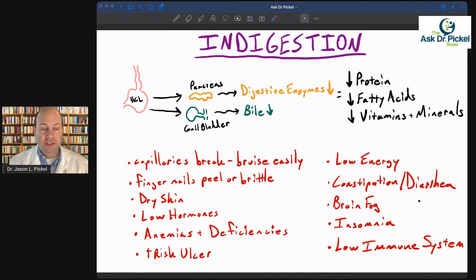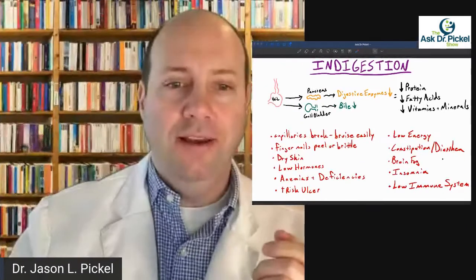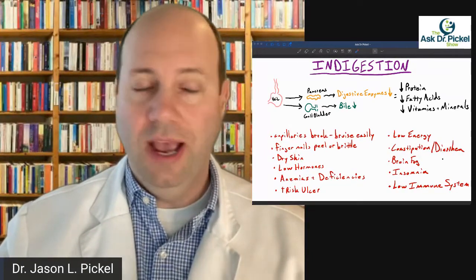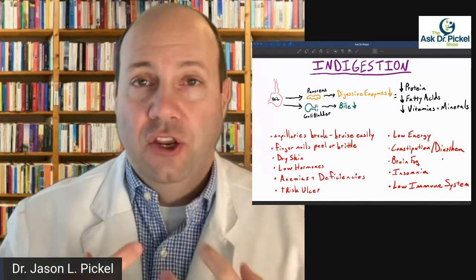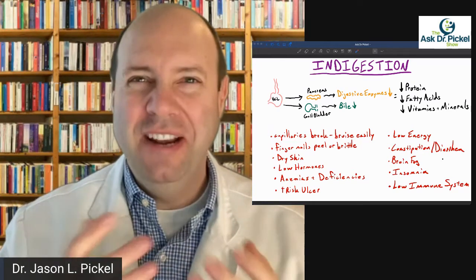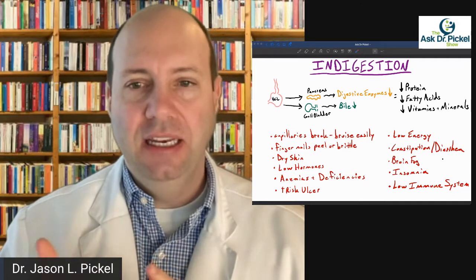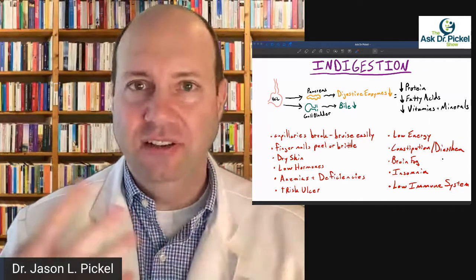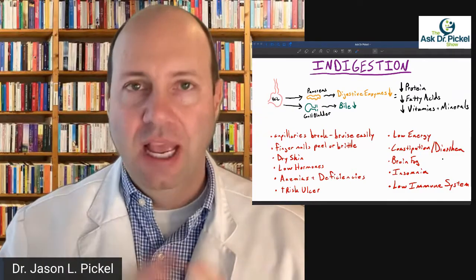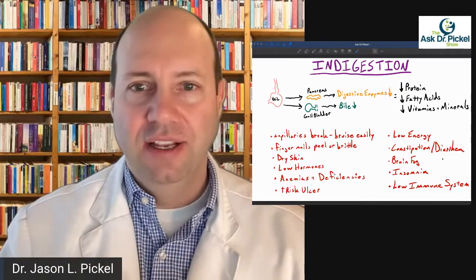And then lowered immune system. So if you don't have necessary nutrients in your body, you have to have proteins for that. Basically, a lot of your immune system soldiers, they're made of proteins. And then, of course, a lot of the signaling that occurs needs proteins, fatty acids, minerals, vitamins. All these things come into play. So very important that you're making enough stomach acid, that you're digesting what you eat, and that you're not having these issues.